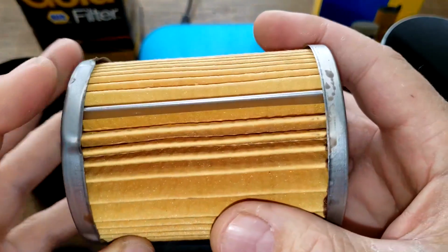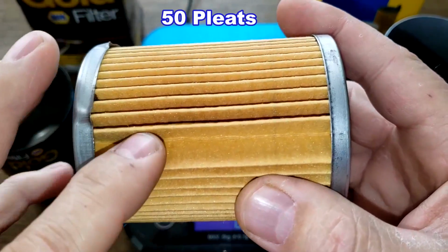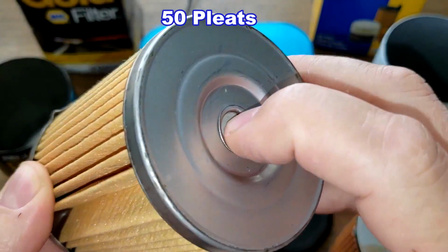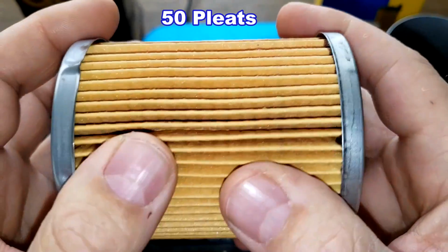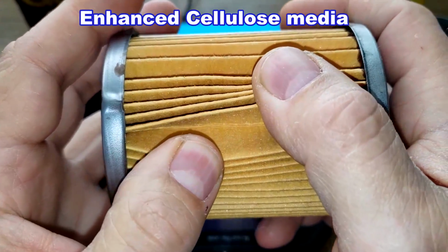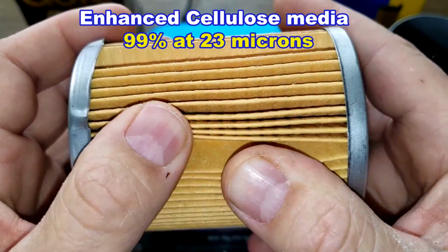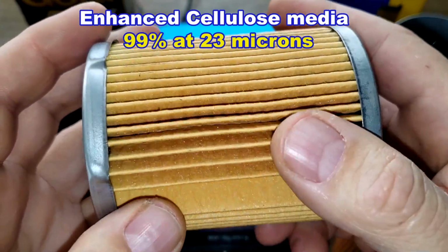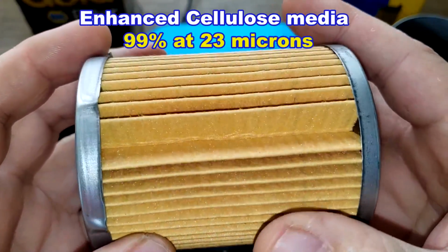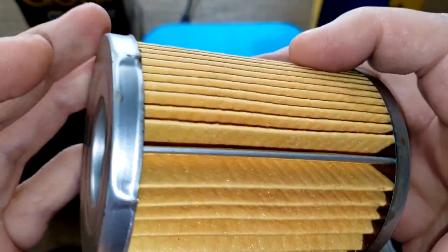Let's take a look at the Gold. Got a metal crimp seam. I counted 50 pleats, big gap there, metal end caps, bypass valve right down here, and this is enhanced cellulose media with a micron rating of 99% at 23 microns. And I'm getting these specs off of Napa's website. Yeah, just a big space there. That's about it, everything else looks pretty good.